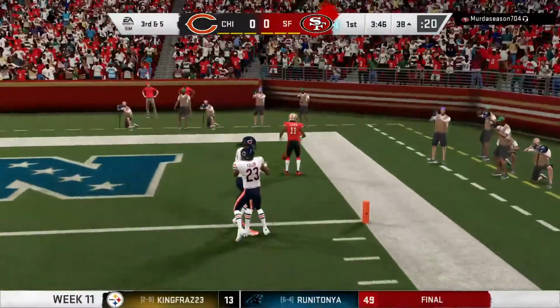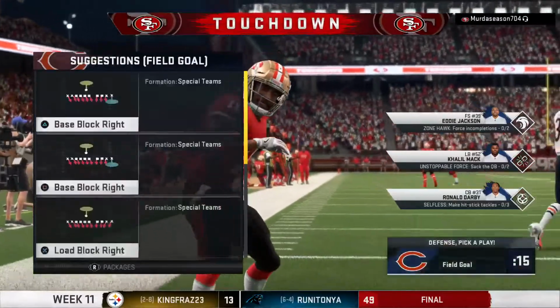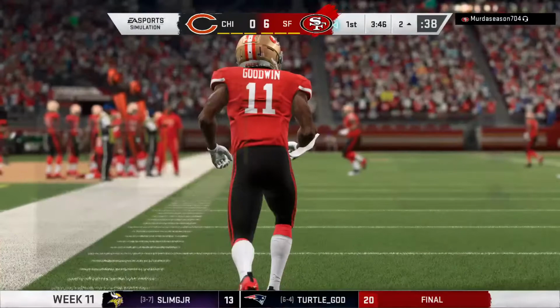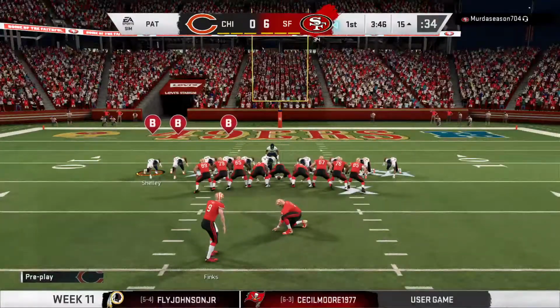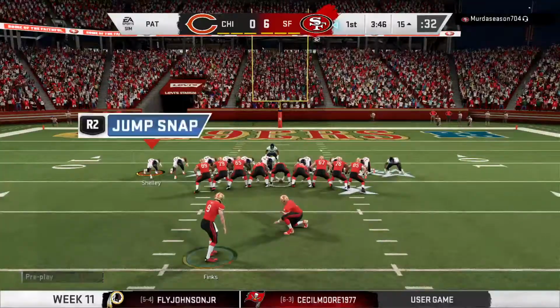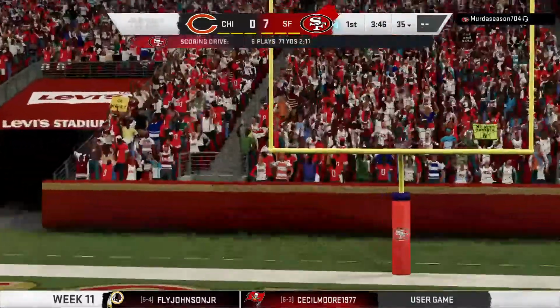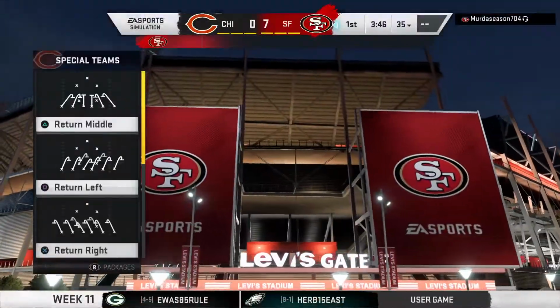Goodwin able to haul it in. Touchdown, 49ers. Marquise Goodwin, his 2nd touchdown on the season, as his guys are able to strike first here in this opening quarter. Extra point was hooking, but he does make it through, and it's now a 7-0 game.